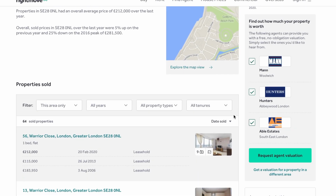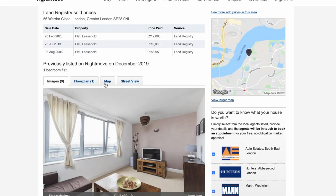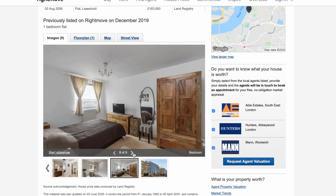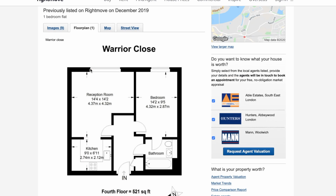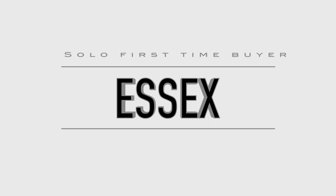We're going to quickly look at the property that recently sold, just so we can compare it to what we just seen and make sure it's on par. If the property is of a higher spec, then that may be why it sold for more than the one we're looking at, but this one looks around about the same. It has the same layout, so I think the price is good. Next location, let's go to Essex and see what's available in our budget.